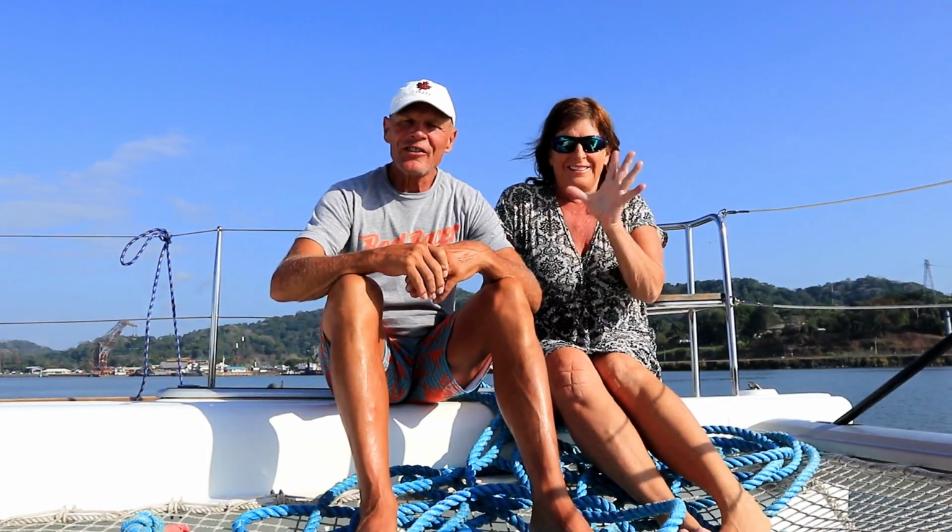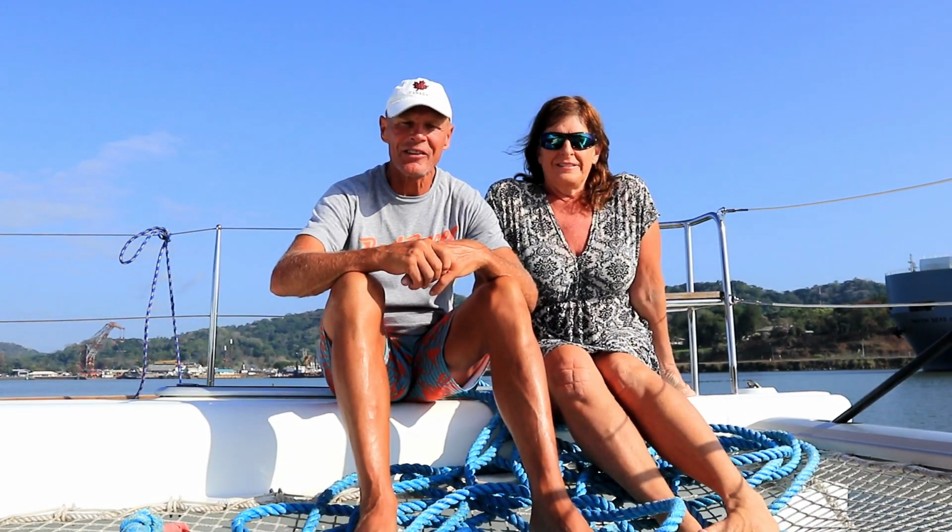Good morning, Thursday, February 27th. We are at Gamboa Cut in the middle of the Panama Canal, perhaps 3/4 of the way through towards the Pacific side. Ooh, a train in the background.